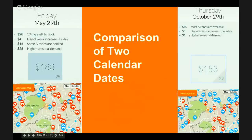If we contrast that to October, you're getting similar information up here. There are just a couple of things that don't come into play. October 29th is far away, so we're not giving you any reduction towards your minimum because it's not a near-term opening. Again, you see what the map looks like, and not surprisingly, there are many more Airbnbs available since that date is fairly far out. Those are the types of things that you see. We price at a minimum of 6 months and out to 1 year for you when you sign up to Everbooked.